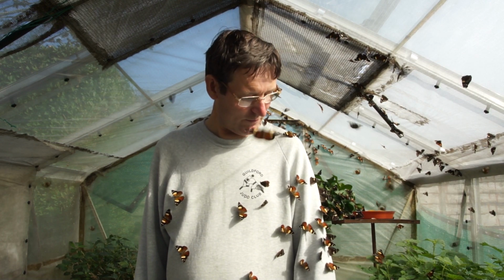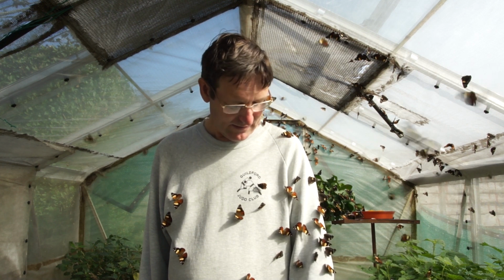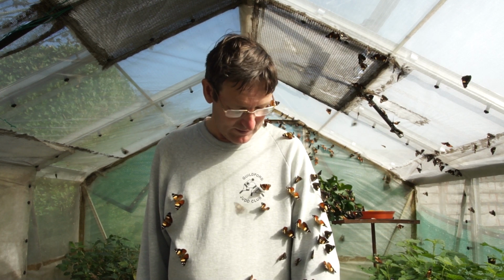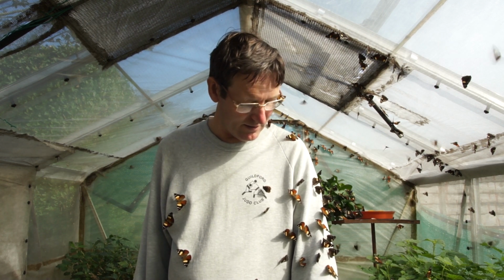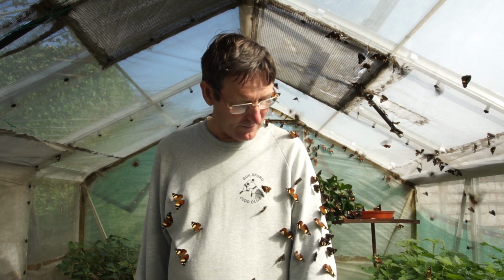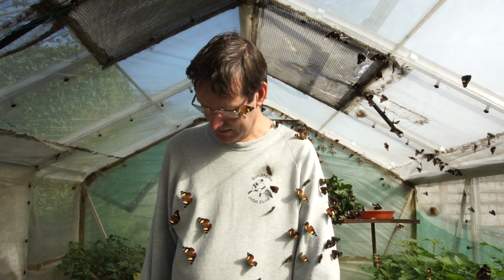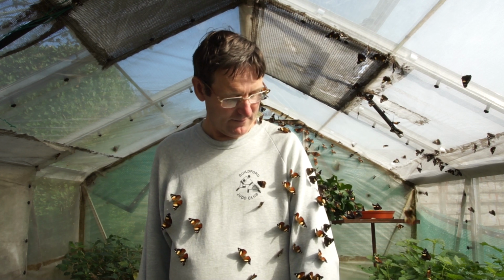These are my yellow admirals that I've been breeding now for 14 years continuously. They've adapted to the environment in here so well that they just keep breeding continuously. All I have to do is keep them above freezing in the winter. I've never ever introduced new blood to this line, and they've been going now for 14 years, as I said before, from the original dozen that were given to me. And I'm hoping to get them through to the 15th year.